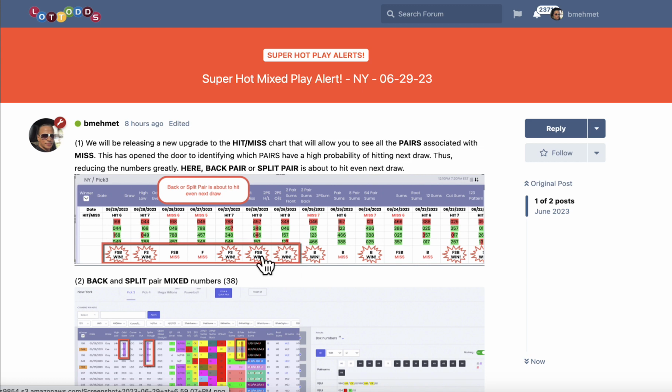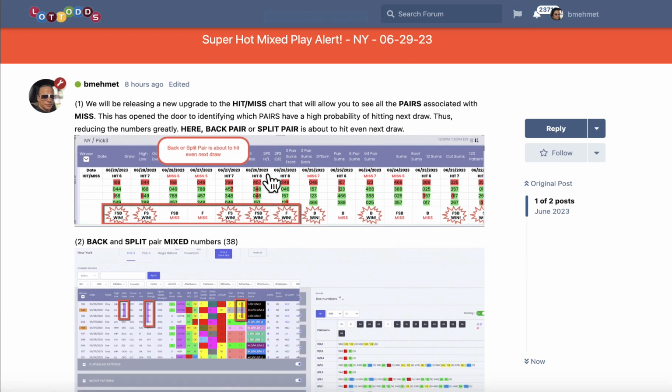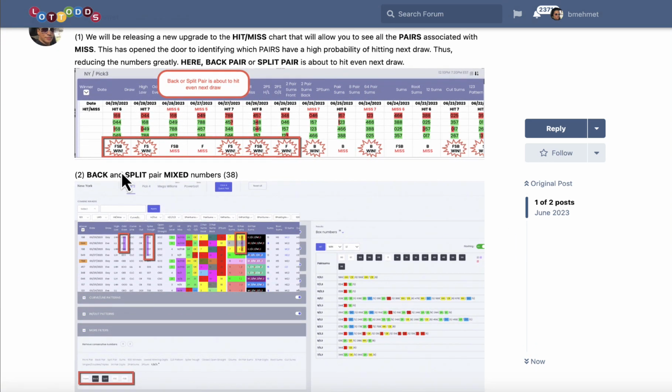So you'll see either FSB, FBS, or front or back. But if you see something like this with all these fronts included in there, the only possibility, high probability, would be a back that would hit with the doubles. Okay? So anyway, with this here, I was able to bring it down because I saw this hit. I told you it was a back or a split that could come out.